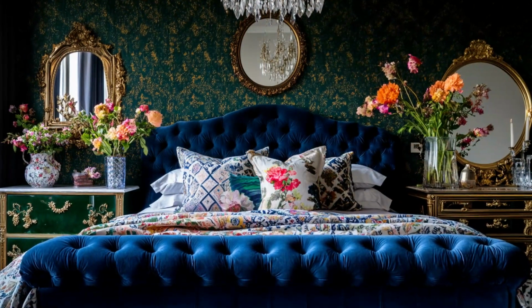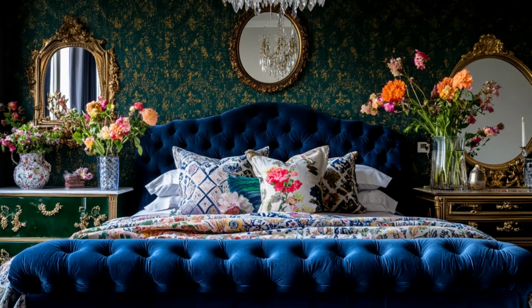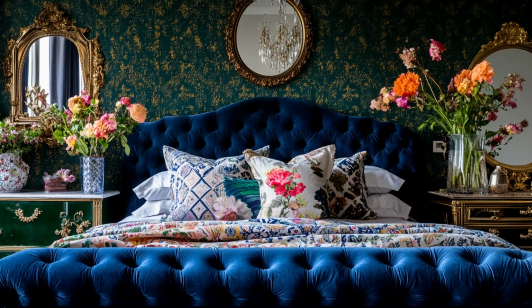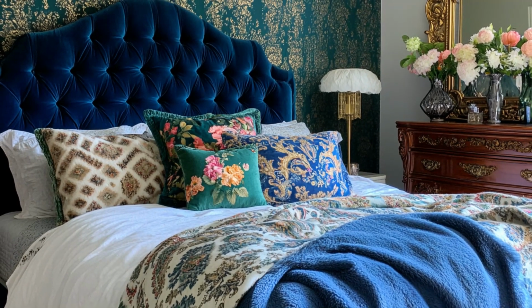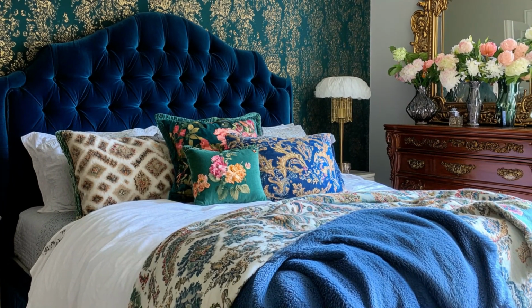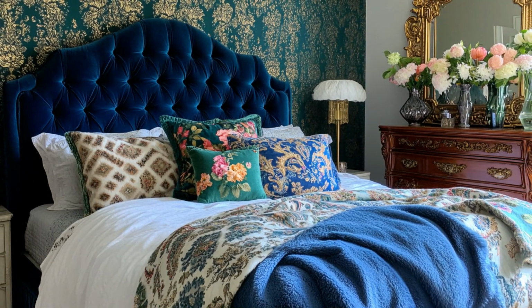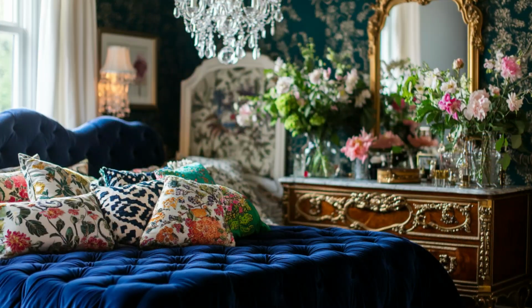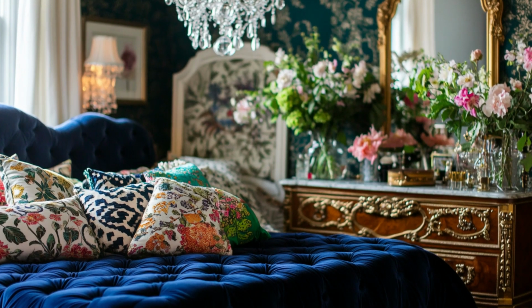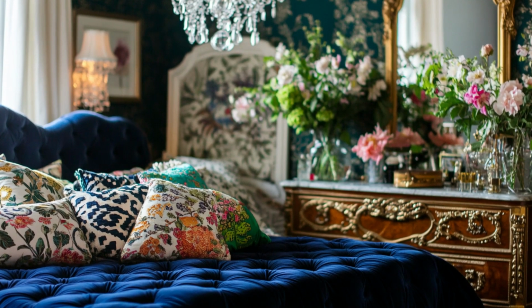Maximalist spring decor is all about celebrating vibrancy, self-expression, and the art of layering. By thoughtfully combining bold colors, intricate patterns, and rich textures, you can create a space that feels lively, sophisticated, and uniquely yours. The beauty of maximalism is that there are no strict rules. It's about curating a home that feels joyful and inspiring while allowing your personality to shine.